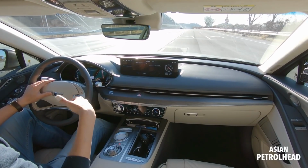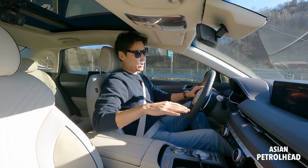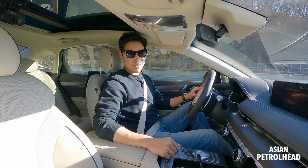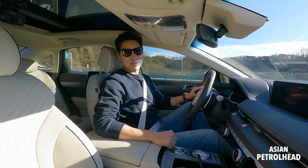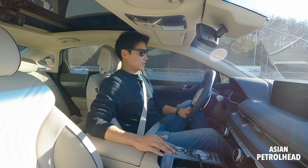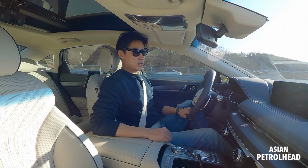All-wheel drive system was just engaging very actively, and lower center of gravity just makes this Genesis G80 handle quite nicely. Very surprised, and like I told you, it's very slippery, but it manages it very fine. Good job.